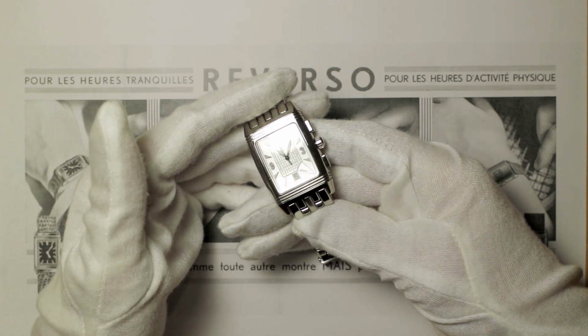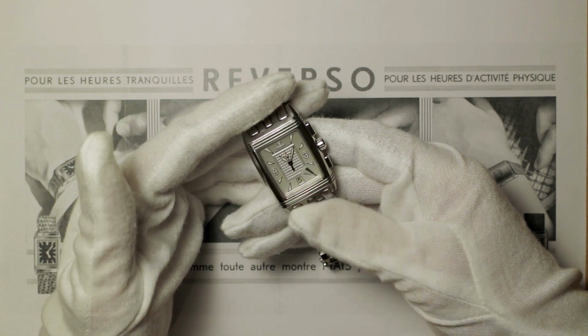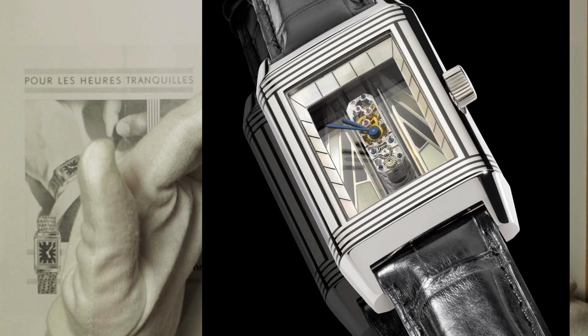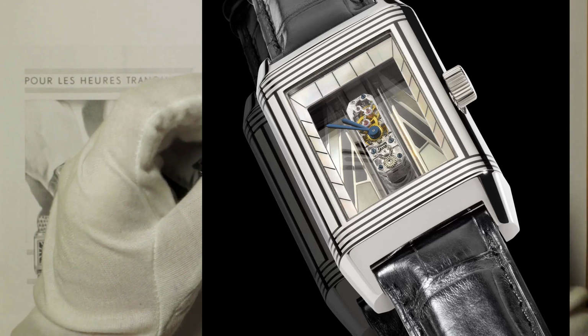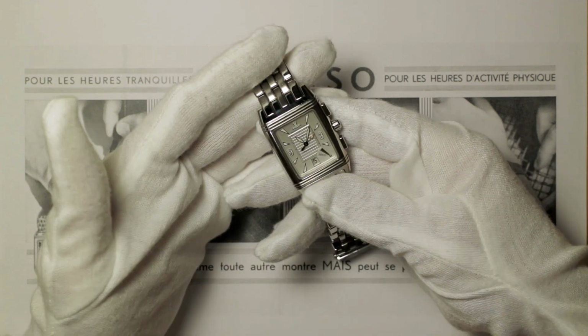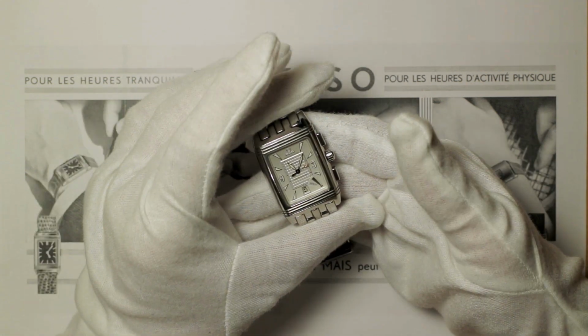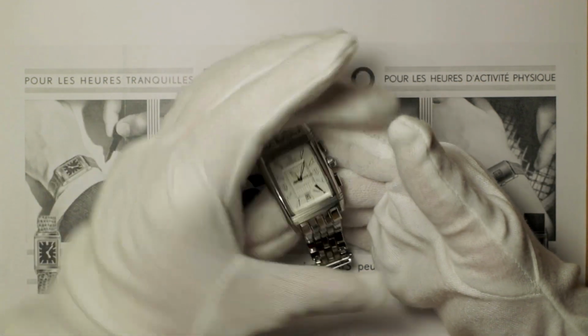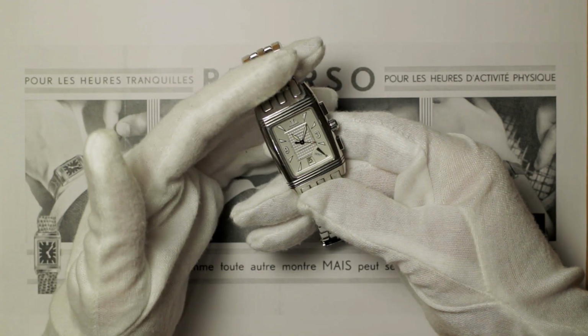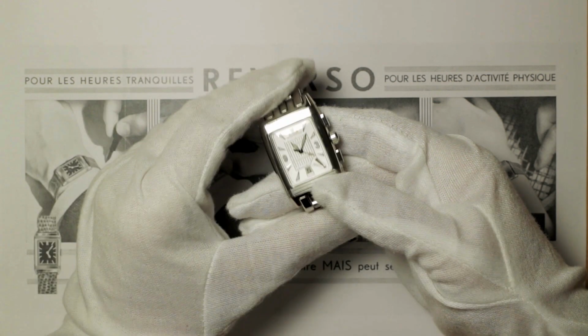And then just for a little bit of further comparison, here's another picture of the movement inside a Reverso case, just to give you some idea. And when you compare it to this Reverso case, for example, you can see that this is still a relatively compact watch case especially compared to modern watch movements.